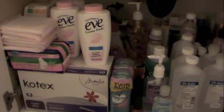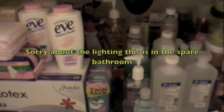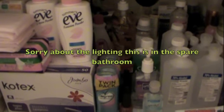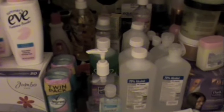Today I'm going to do a slightly boring video. I wanted to show you guys some of my stash and a couple of places that I actually keep some of the things that I utilize on a daily basis, as well as long-term storage. But anyway, this is a cabinet where I keep quite a bit of my personal hygiene and women's supplies and alcohols, deodorants, and things of that nature. So we're going to move over to another location, and I want you guys to see there as well.